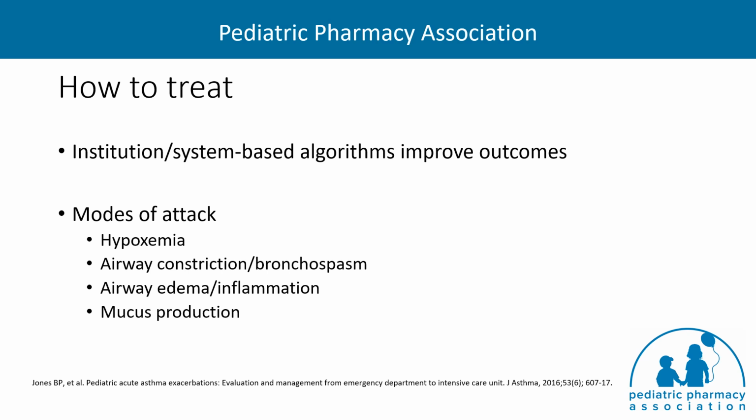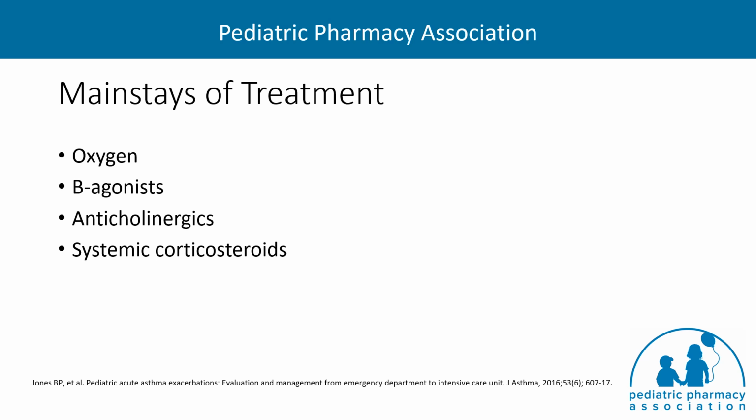There are different ways we can attack asthma. First of all, we can try to treat the hypoxemia. Second of all, there's the airway constriction and bronchospasm that we can target. We also have treatments to target airway edema and inflammation. And finally, the mucus production is another way that we can treat asthma. The mainstays of treatment for asthma exacerbations and status asthmaticus are oxygen, beta agonists, anticholinergics, and systemic corticosteroids. So we'll talk about those individually.